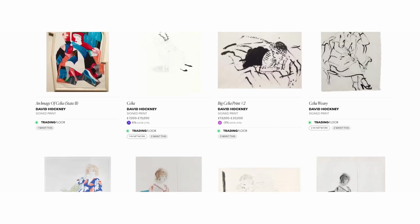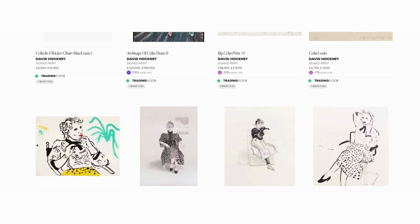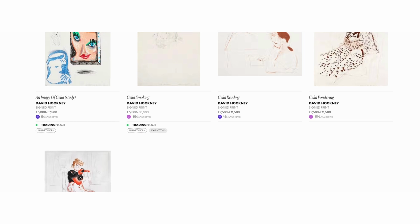Portraits, including those of Celia Birtwell, have also become increasingly sought after, particularly when showcasing Hockney's technical skill and nuanced attention to texture. How to authenticate a Hockney print?